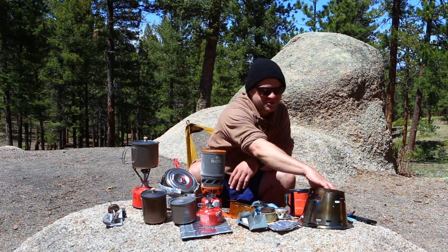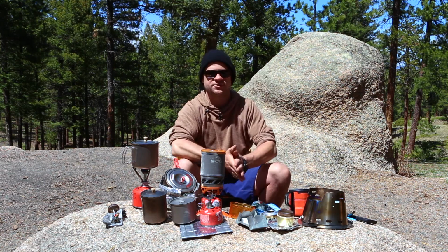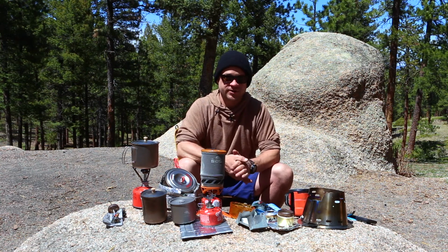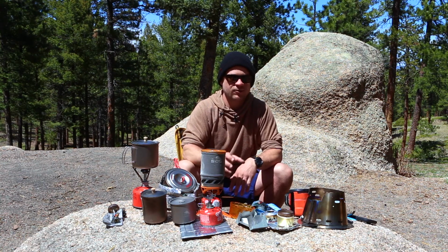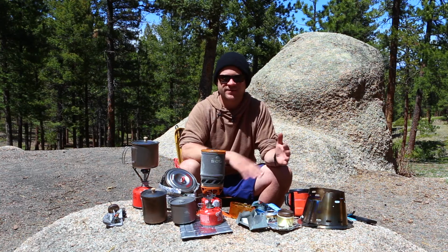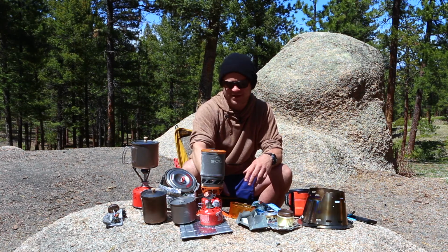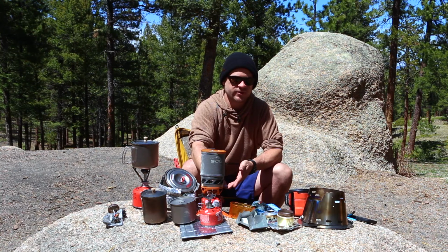Alcohol stoves are extremely cheap and extremely light. Their weight savings do start to negate after maybe 10 to 14 days, so keep that in mind if you're going on a 2 or 3 day trip. Alcohol is going to be super, super light. Keep in mind, once you use an ounce of alcohol, that ounce is gone. This little metal canister for it weighs 4 ounces by itself or something. So right there, you have weight just for carrying the fuel in the container.